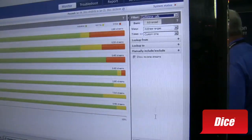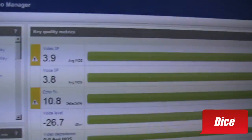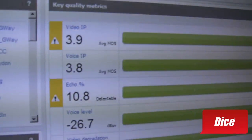And in this case, I can look at, for example, all of the performance of all of my conference calls, and identify by looking at key performance indicators like voice level, signal-to-noise ratio. I can identify application level performance problems and distinguish those from network layer or transport layer performance problems like packet loss and jitter. This is quite unique in the marketplace. Traditional approaches to voice and to video have primarily focused on IP QoS, and that's not to say that isn't important, but it's only a piece of the puzzle.